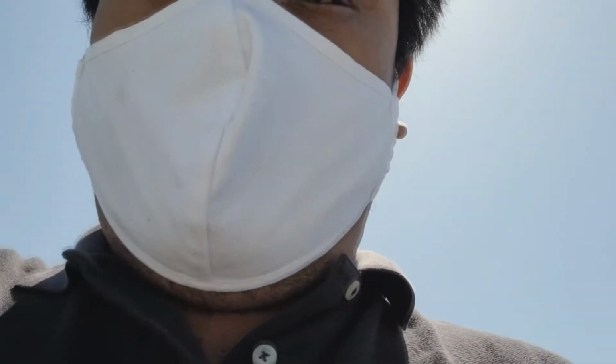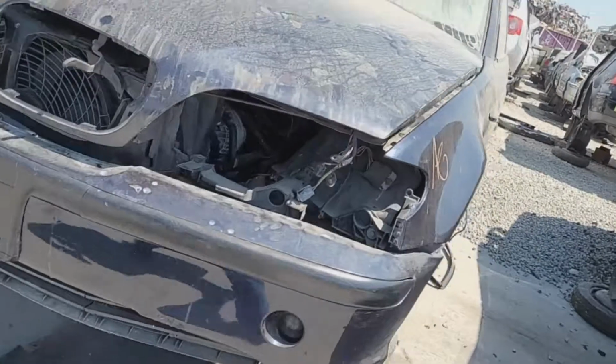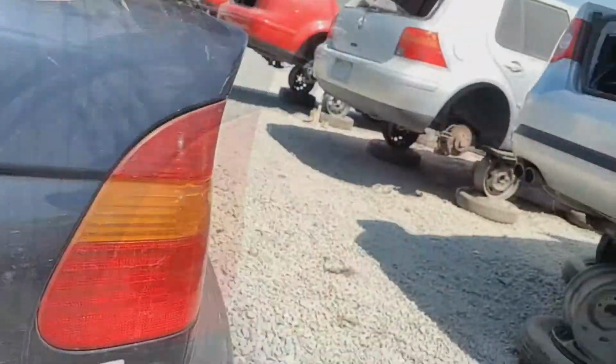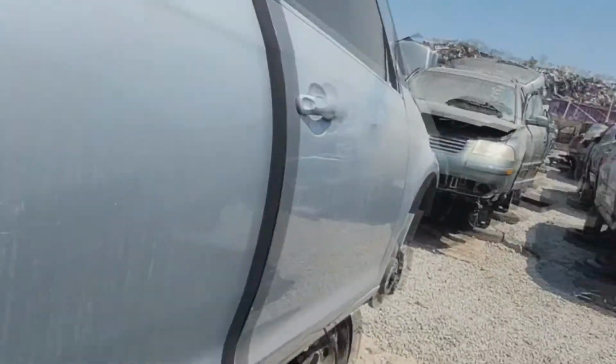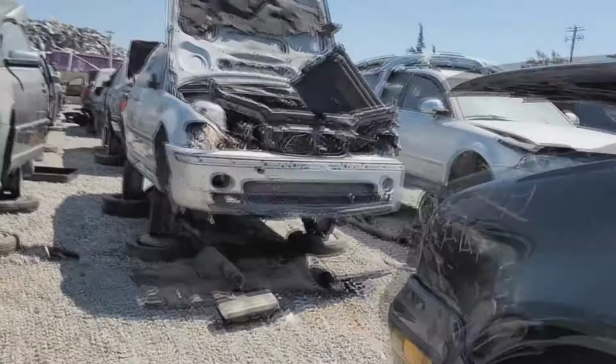It's not too interesting for builders. Today's the last day of their like $15 sale on seats. Depending on the store, might even include headrests in a separate price. So let's take a look at what we got. E46. 10 interior. Not too great. Let's take a look at this car right here.